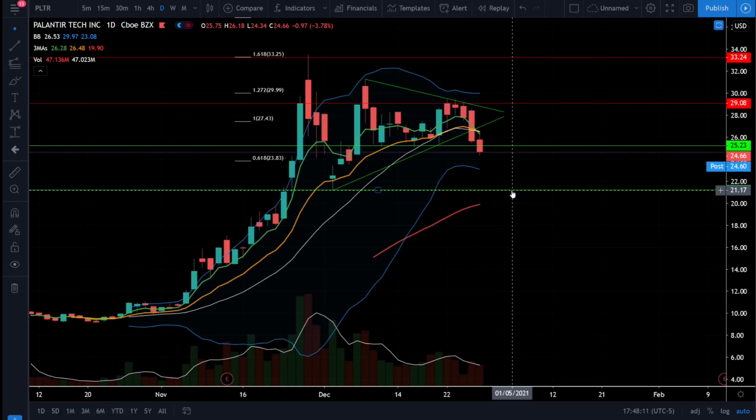So we could be finding support for Pltr soon, but right now I still can't label this stock as a buy until we finally find a bottom. It's a falling knife situation, and you don't want to try to catch a falling knife because you're going to get cut. Wait for this stock, be patient, and you will be rewarded in the long term.